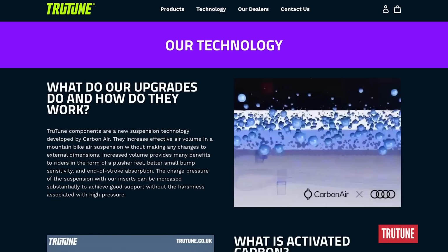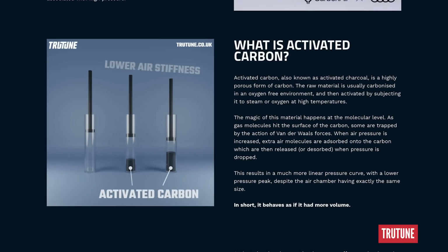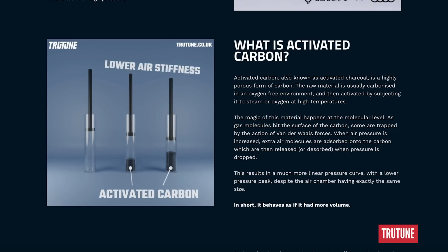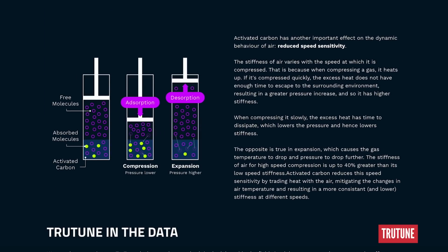That foam or sponge-like structure means that it has incredibly high surface area, and that means a lot of air molecules can stick to it. This means you've got more air molecules that can be in the same space compared to an empty space. I know, bear with us. So under pressure, more molecules, more air can be squashed in there. I know, this is counterintuitive, but the idea is that this can increase the volume effect on your suspension.